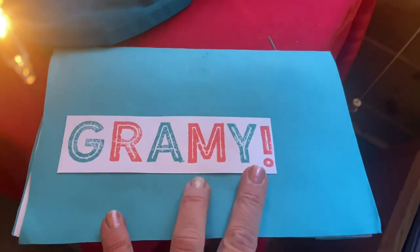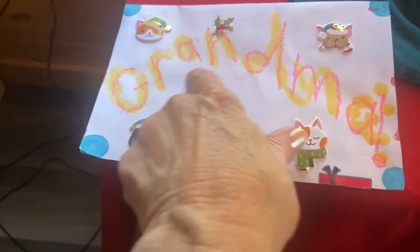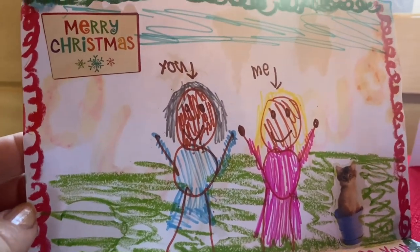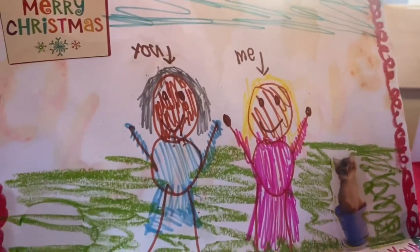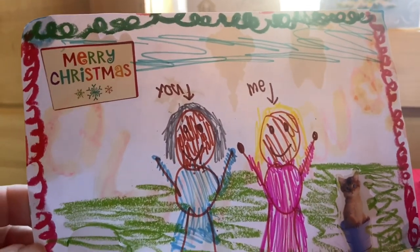Grandma! Grammy. So adorable. And the puffy stickers. Oh my gosh. So cute. Absolutely love this picture. It's so heartwarming. You? Me? She gave me gray hair. I guess that's because I have gray hair.